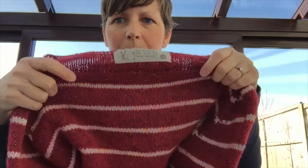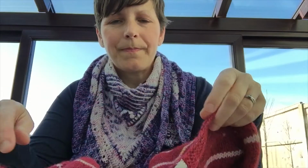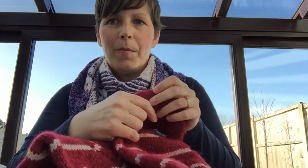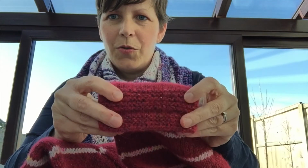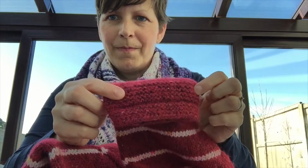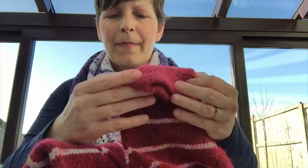Now, someone had left me a comment last time saying, how are you going to manage washing it without the red leaking into the cream? And I hadn't even thought about that. See, this is what I'm like, I don't really plan too much. Oh look, I've just found another little mistake on the cuff. I forgot to do the garter. Never mind.